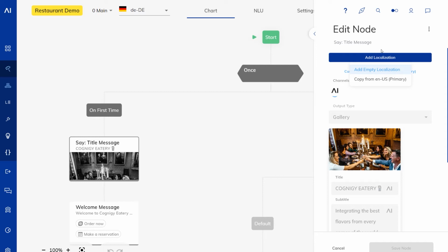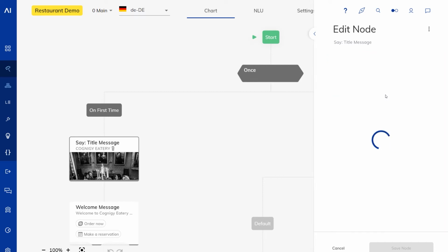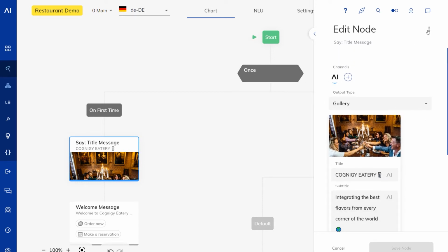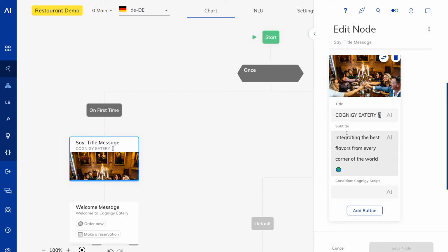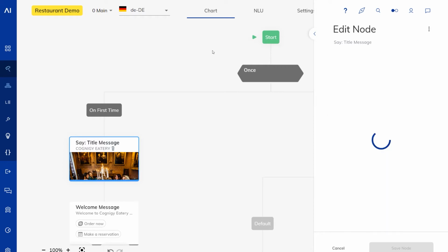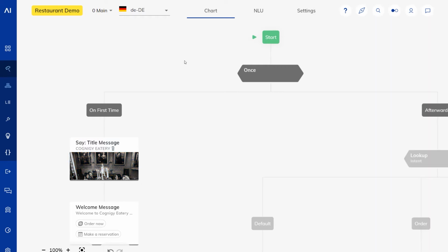Now if we haven't configured translation, we can only add an empty localization or copy from the US one in this case, and then we get a copy of the English one, and we need to manually translate this and then put it back into the say node and save it. Now I'm going to remove the localization, and we're now going to add the magic of machine translation to this flow.